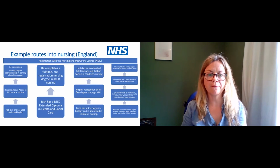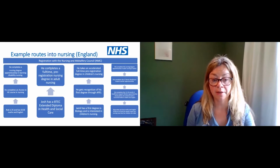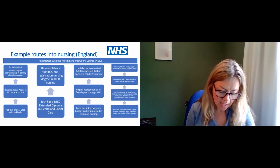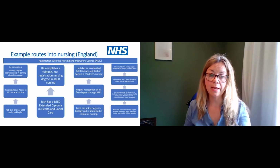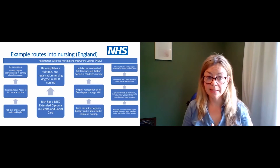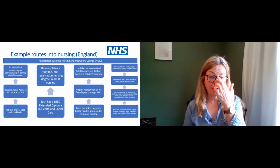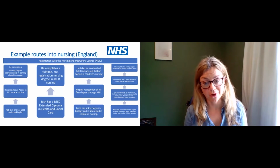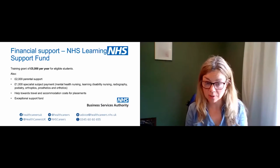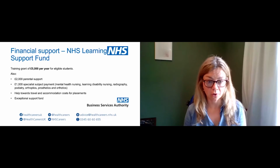Okay, so I wanted to talk about financial support. So we have got something called the NHS Learning Support Fund. And this was expanded from September 2020. So if you are studying nursing or midwifery or many of the allied health profession courses, then you will be eligible for £5,000 a year training grant. That doesn't have to be repaid. It's not a loan, it's a grant. So it's yours to use to help with your living costs.